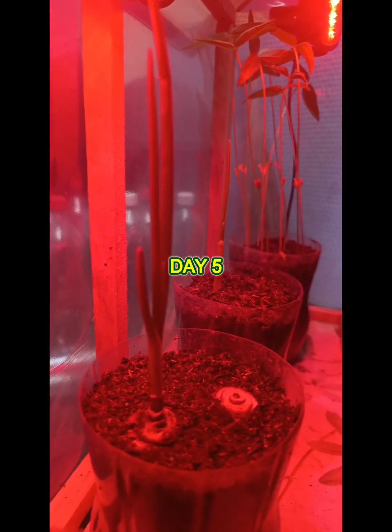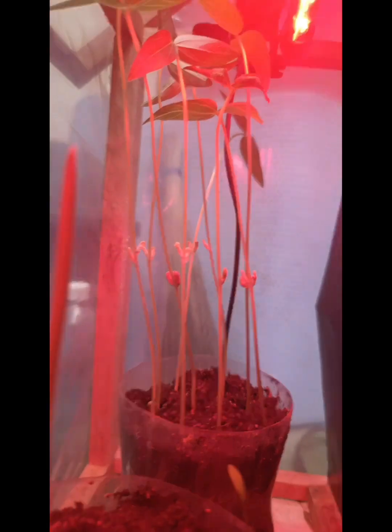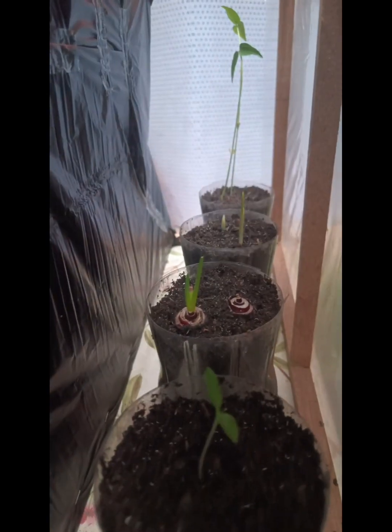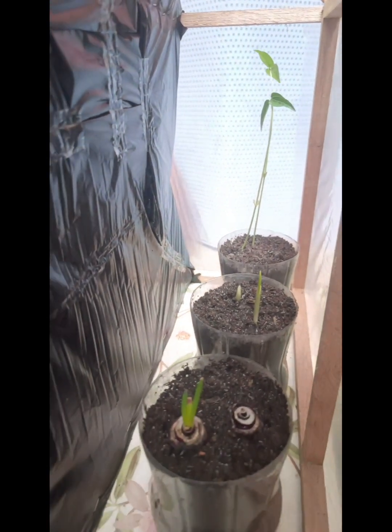Day 5. Here's the video from inside the greenhouse. We water the plants every day, but they remain inside the greenhouse. Observe the differences carefully as I'll later show the plants side by side for comparison. Here's the progress of the plants on the side without red light. They are also healthy and growing, but their growth is noticeably slower compared to those under the red light.